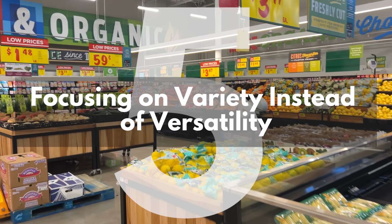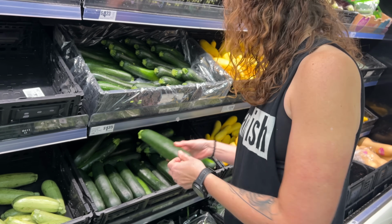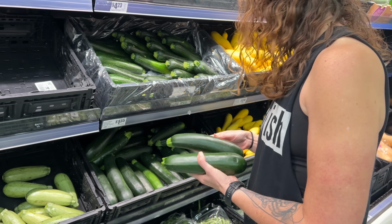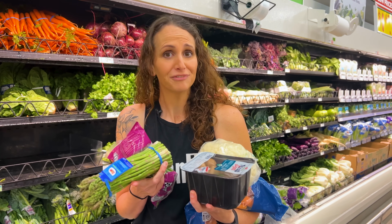Number 5 is focusing on variety instead of versatility. That means buying a bunch of different foods instead of choosing ingredients you can use in multiple ways. This is where I used to mess up. I would grab a ton of all these cool veggies, thinking I'd make a ton of fun recipes, and then almost all of them would go bad.